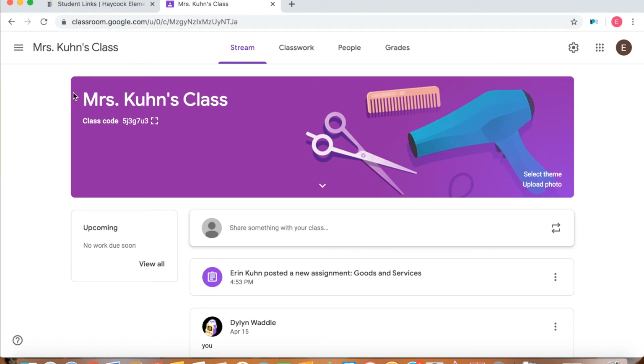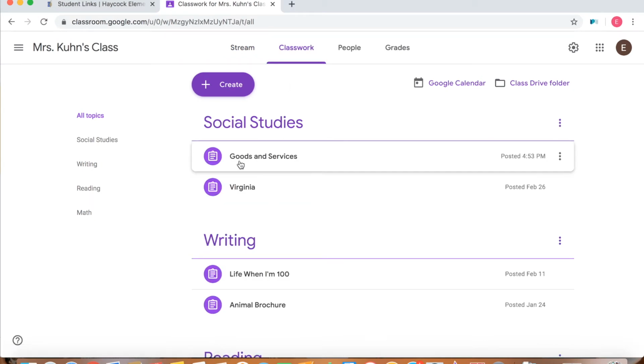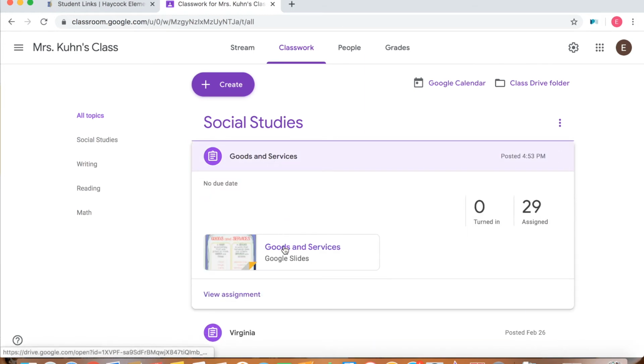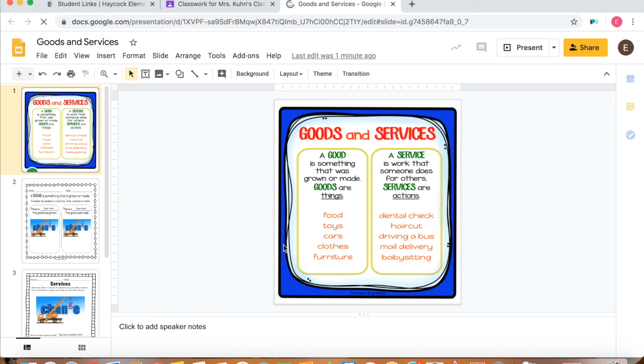Once you've gotten inside your teacher's Google Classroom, you're going to go to the top and click the word Classwork. Once you've opened the page of Classwork, there should be a document that says Goods and Services, and that's where you'll click. Then you'll click again on the Google Slides Goods and Services, which again will open in a new tab, and now it's going to show you your assignment. The first page says Goods and Services and is a little refresher from what we talked about. A good is something that was grown or made. Goods are things, and there are some examples at the bottom.